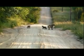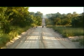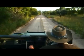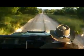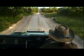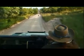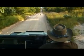Right, let's get closer. No, she's going with the wind. There's not much of a wind. The air movement is still to the north. Hoping that these youngsters are going to start familiarizing themselves with us, the more time we spend with them, and we keep our distance. And most importantly, she doesn't react too much. Calm down.